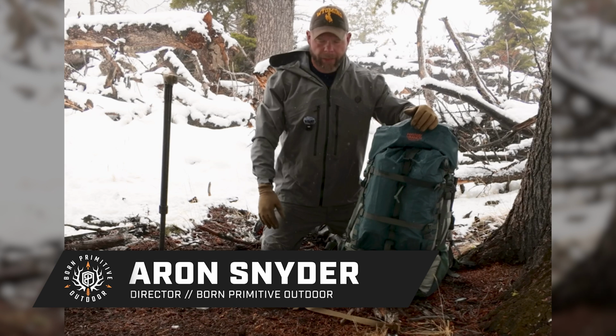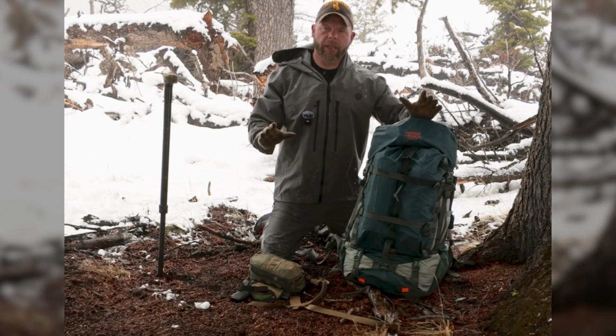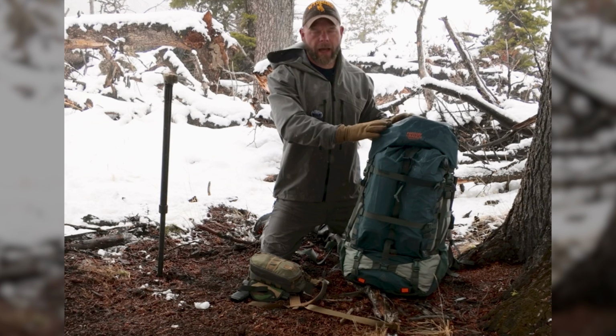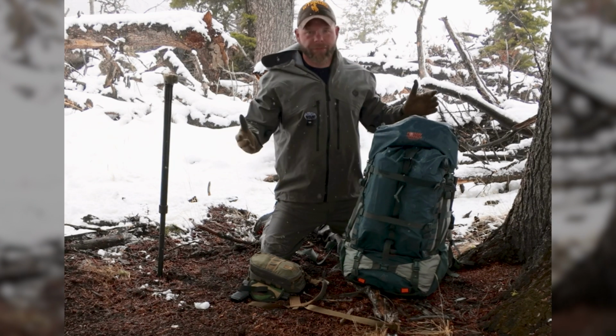My buddy and I just hiked in to scout out the area for the Born Primitive Academy. We found a spot we can fit everybody in. Obviously the weather is a little bit bad. We're about 8,600 feet, but I wanted to go over how I packed this pack for the third time, because I screwed it up the first two, and it's in the field so it looks cooler.